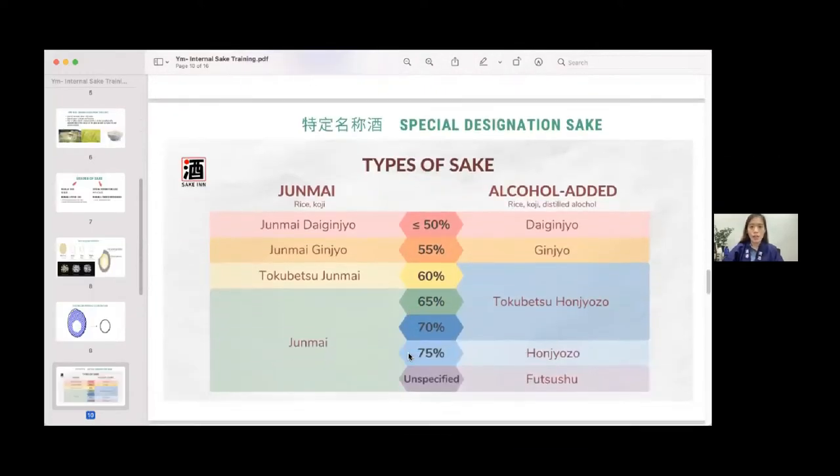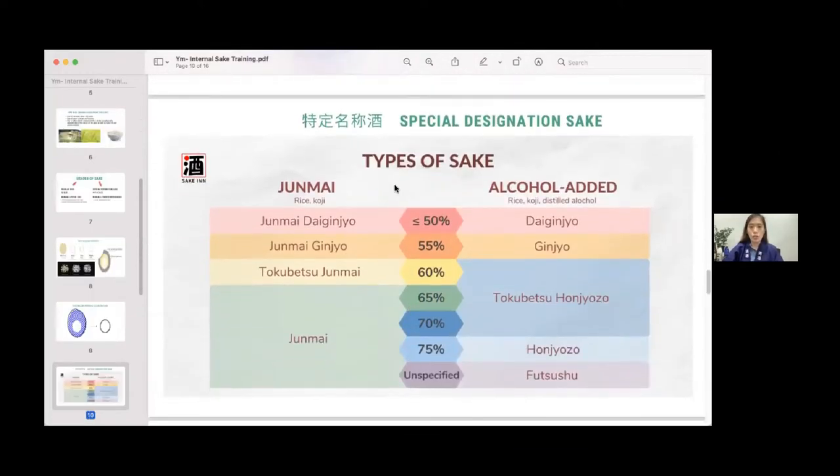Followed by the tokute meishoushu. So this is the special designation sake, and I have done up the categories. The junmai category is made from rice and koji. For those with alcohol added, the non-junmai, we have the ginjo, daiginjo, and the kubetsu honjozo. They are known as using distilled alcohol.